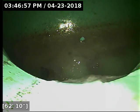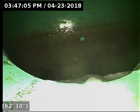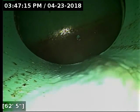I just did a toilet flush here just to show this. I'll give it just a moment longer here, but a toilet flush out at 62 feet should be a blast of water going past the camera, and you can't tell any difference between a toilet flush and just the water flowing. That's the bellies absorbing all the flow, and that's the issue. It causes everything to build up and causes the toilet flush to not be effective.